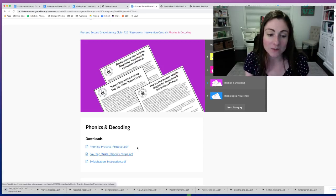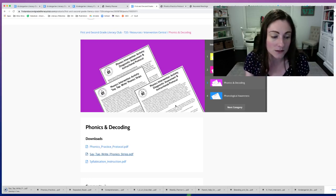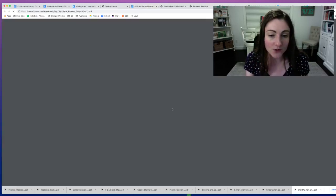Another favorite has been these Say, Tap, Write phonics strips. These are printable, but you can still use them for remote instruction. I'll show you in a moment if they want to download.